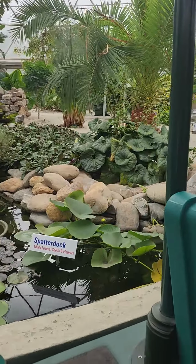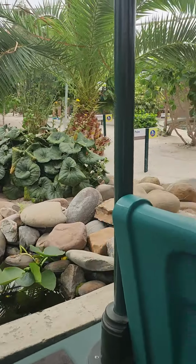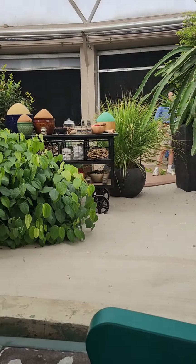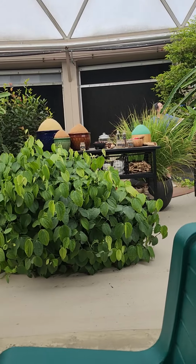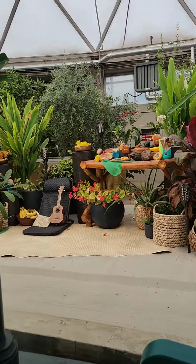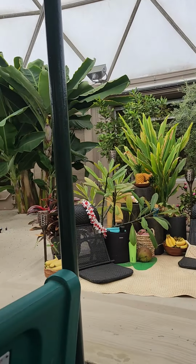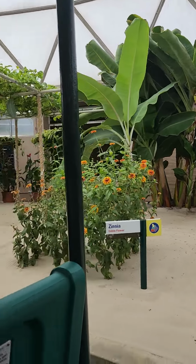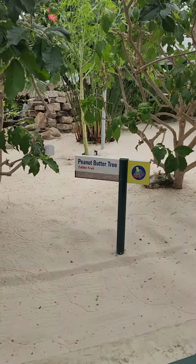One day, many of these lesser-known tropical plants may be as important as the bananas growing on both sides of the boat. More than 28 million tons of bananas are eaten annually, making it the most popular fruit in the world. Peanut butter tree.